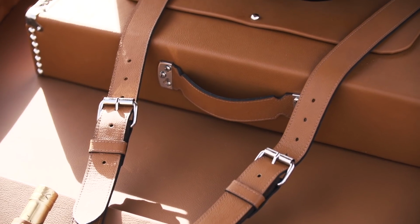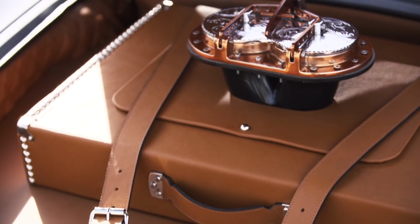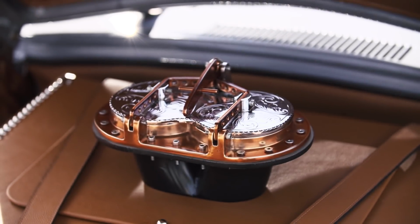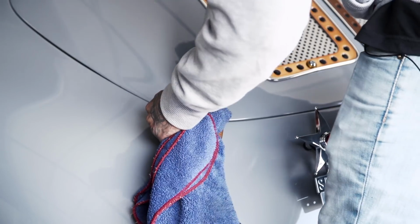The rear suitcase is the functional audio system, you just won't know it. Under the hood, there's another suitcase that is actually the gas tank. You'll never know because it's so clean. I've always liked that look. I like straps, straps everywhere.